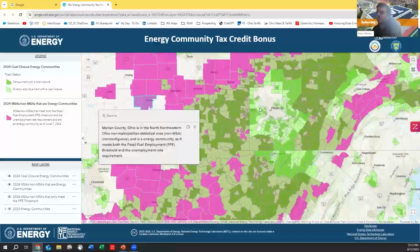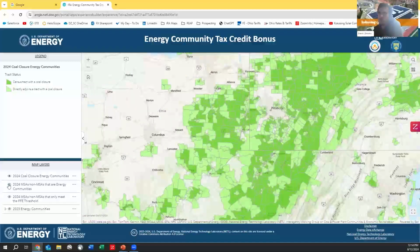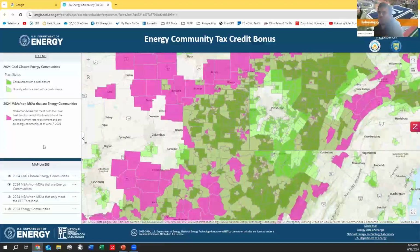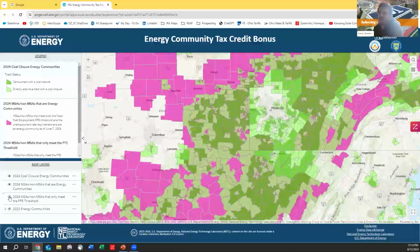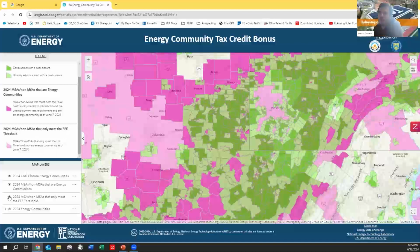Everything in the green is going to be a census tract with a coal closure. The light green shows census tracts directly adjoining those with a coal closure. And then the MSAs are here in the pink as well. There are some map layers that you can turn on and off. If you just wanted to look at where the coal closures are, you can turn that off. What we have on right now is MSAs that are completely energy communities, so they meet both the fossil fuel employment threshold and the unemployment rate in the area. You can turn this on here and just look at the ones that meet the fossil fuel threshold, but at this time, they are not energy communities.